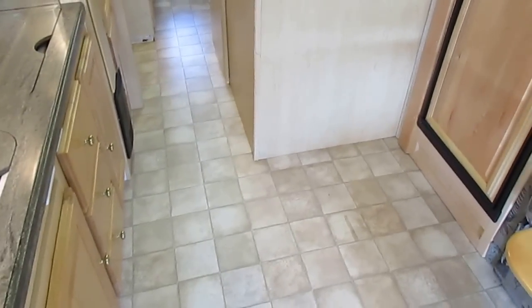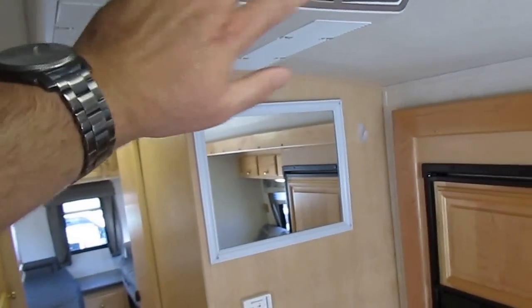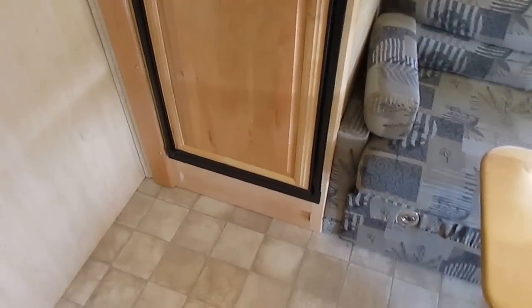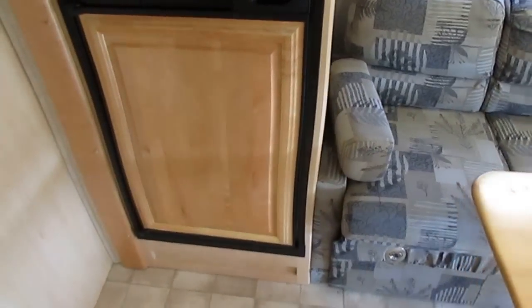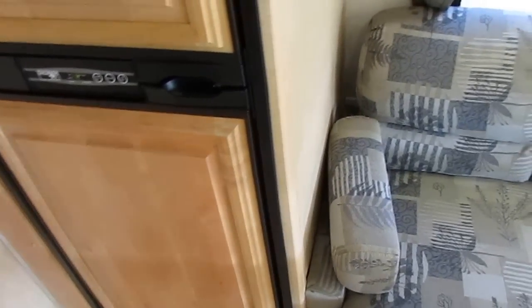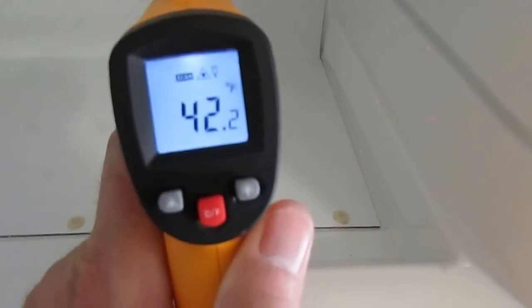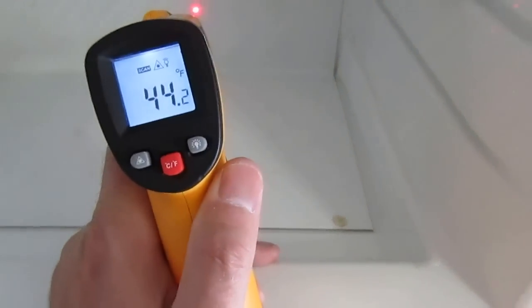A thing I like about this air conditioner, folks, this unit's got a furnace, of course, but it's got a heat pump. So you've got electric heat out your roof air, and then if it gets really cold, you just operate your gas furnace, so you don't have to burn up all your propane all the time. Got a Norcold 2-way RV refrigerator freezer, which we're going to run for 24 hours on gas and electric, just to make sure that they work great off both fuels. I haven't had it on long enough to get to operating temp yet, but you can see it's in the 40s, so it's obviously dropping, and in another couple hours this thing should be well below freezing.